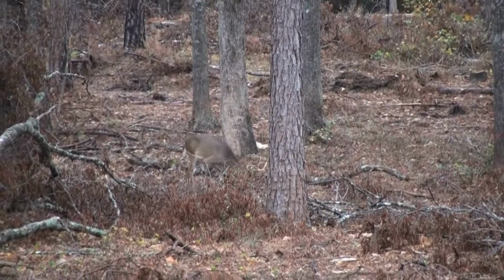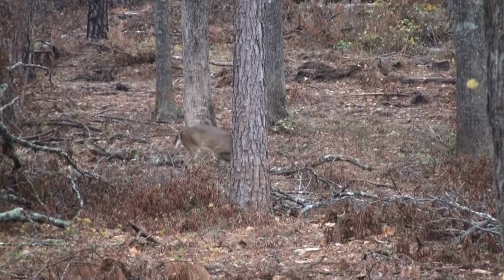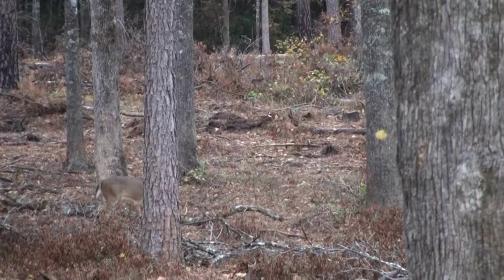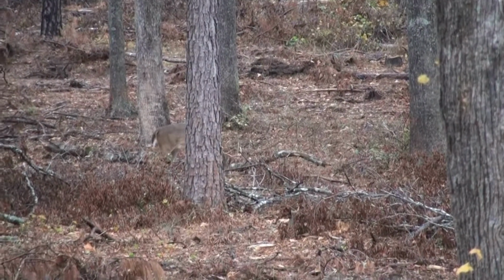Check out this buck. This buck is 2.5 years old. His antlers are quite unique. They are super tall, and watch how the main beams actually cross each other around the front.